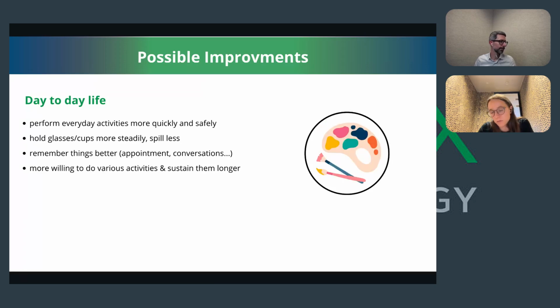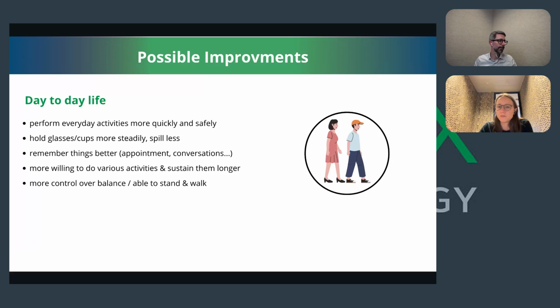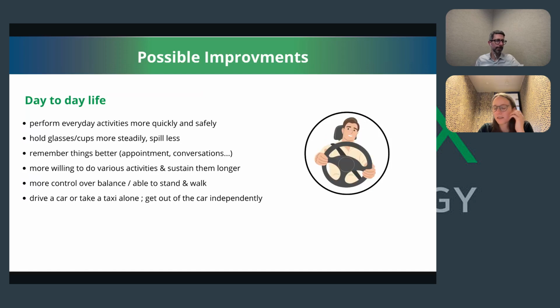You want to do more activity because now you can. That's super important. Sometimes you want to try new things. You're more interested in it. You have better balance and you're able to stand and walk, because sometimes people can't even stand on their own. They need help. You can take a taxi alone. You can go on public transport. You can drive your car again and get out of the car independently, because you have more strength, so you can get up.